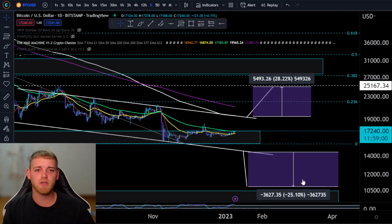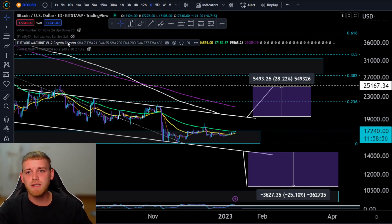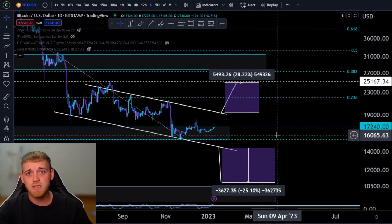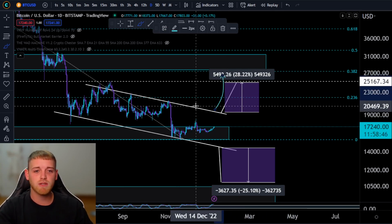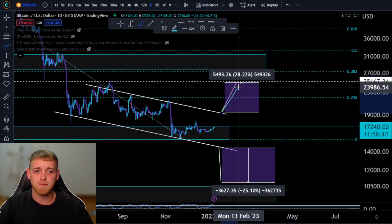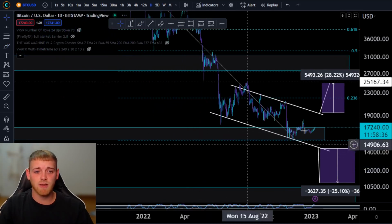Moving on to the macro time frame for Bitcoin here, guys. Quite interesting stuff because we've got a really big chart pattern, a giant falling parallel channel. Falling parallel channels, positive news, they usually break to the upside. Bullish momentum, reversal. It's a reversal chart pattern. And there's 28.22% on the table in terms of this measured move, guys. Quite exciting.